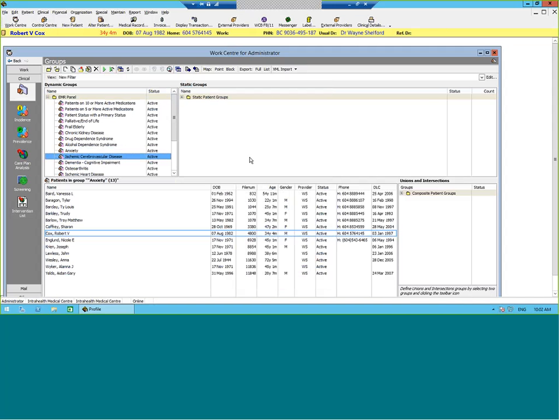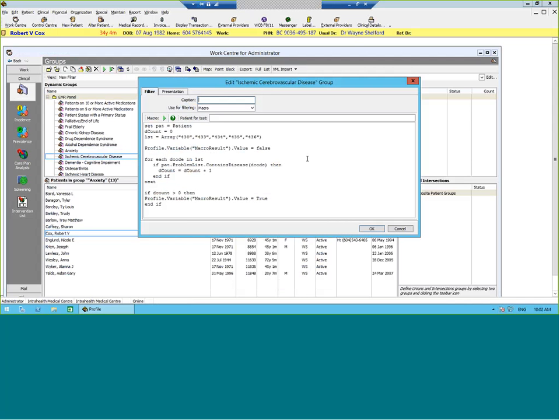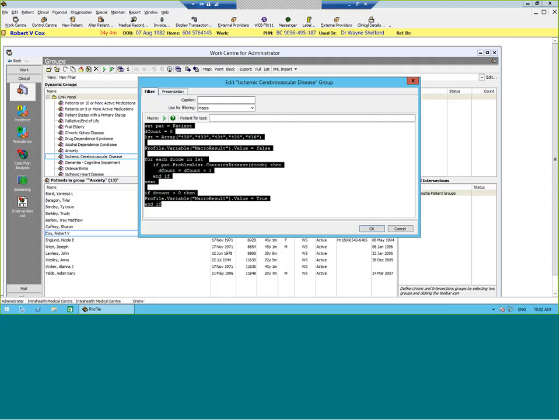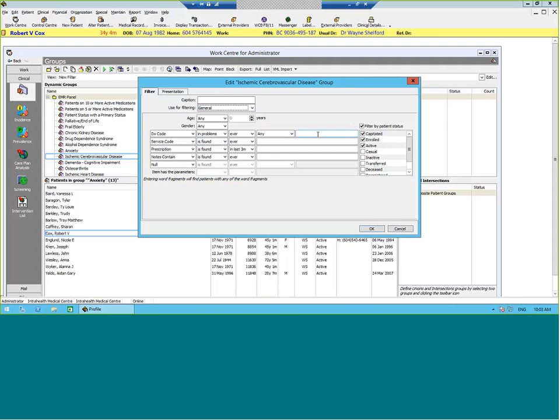For the ischemic heart disease, this one's looking for... sorry, I've added in a macro for this one. I need to change this. What this one should be looking for is code 414 in their problem list.